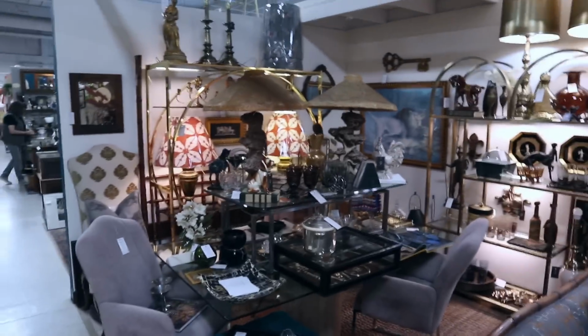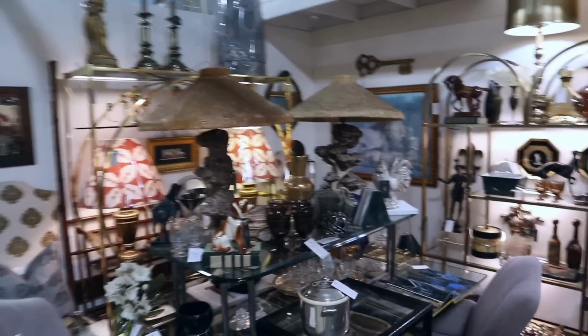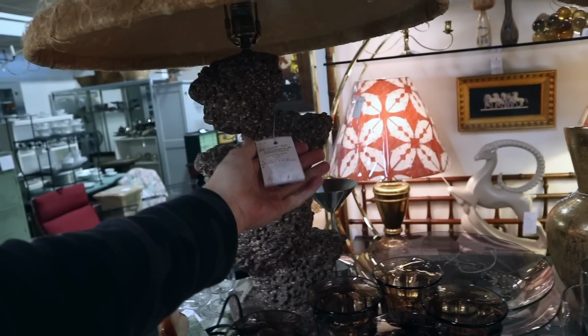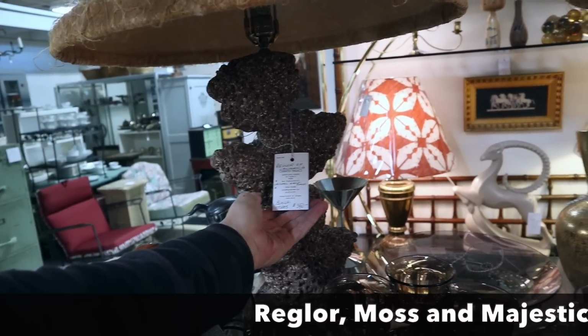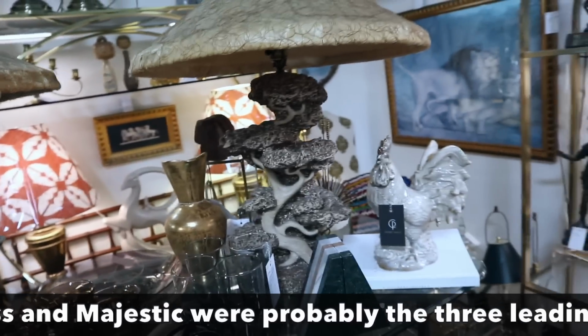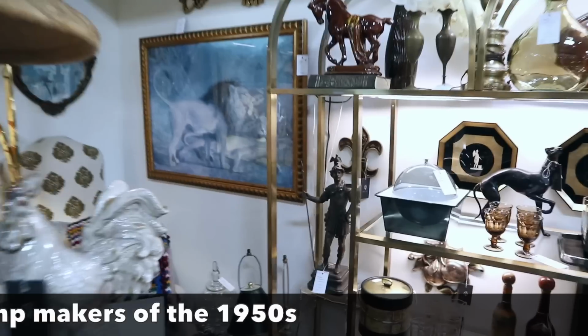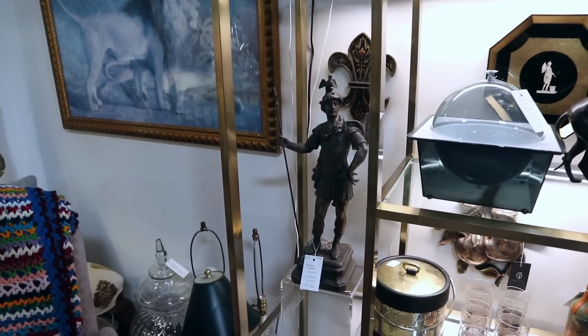A lot of this is going to be presented more for an interior designer. This is near the design center, so there are a lot of designers who shop here. These are really neat. These Regler of California bonsai tree lamps with the original shades, 1950s. Always like those novelty lamps. The soldier statue is Spelter and it's $265.